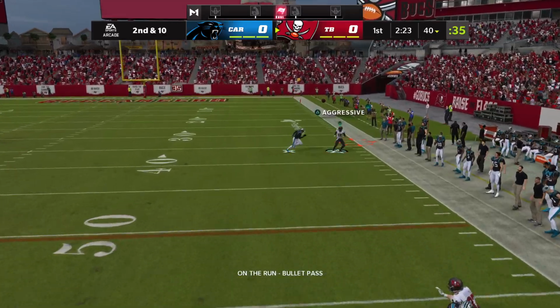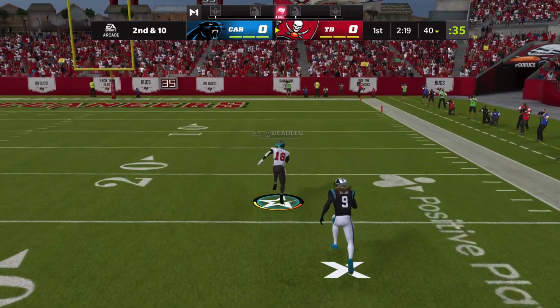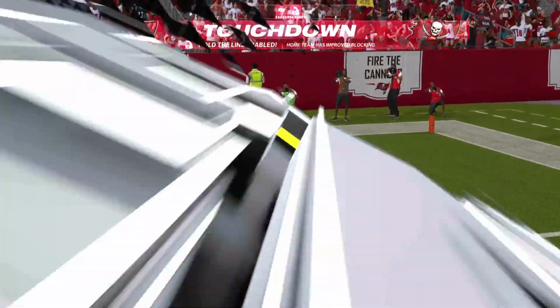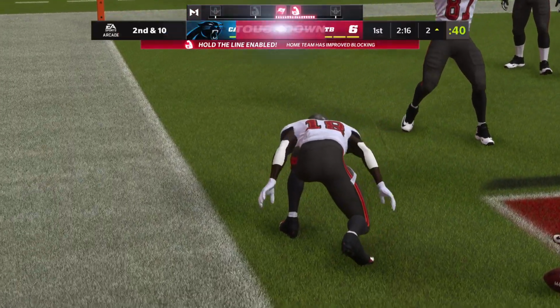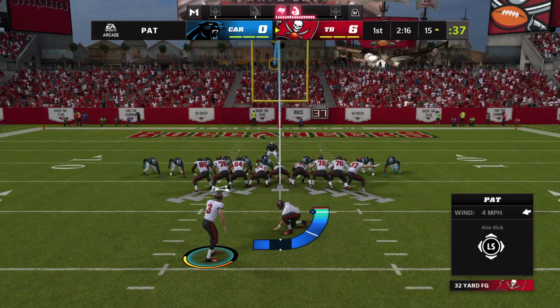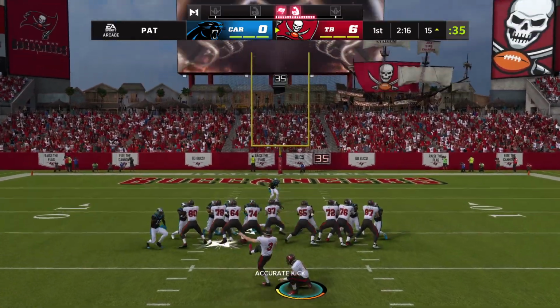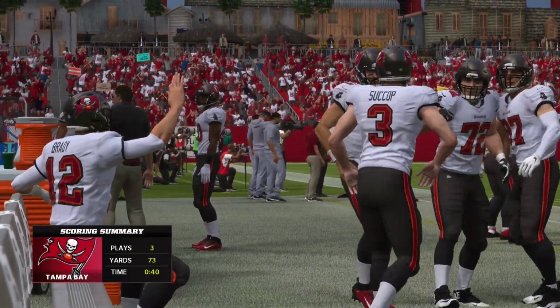And now a hook up downfield on second down. And some space here. Touchdown, Tampa Bay. Chris Godwin, 60 yards. And the Bucs have taken a first-quarter lead. Extra point up and good by Succa. And it's now a 7-0 game.